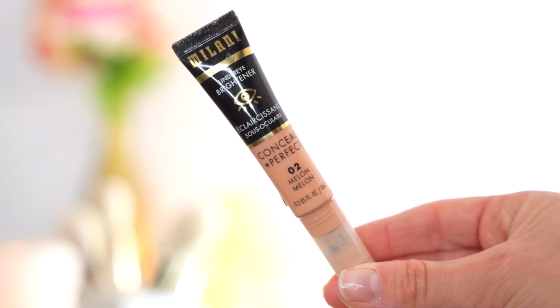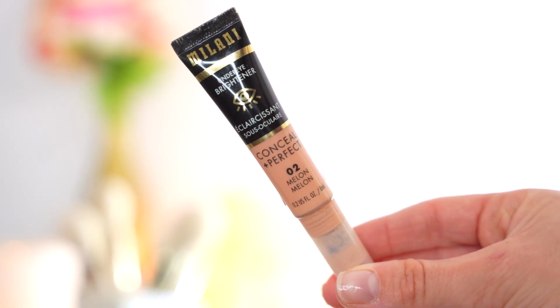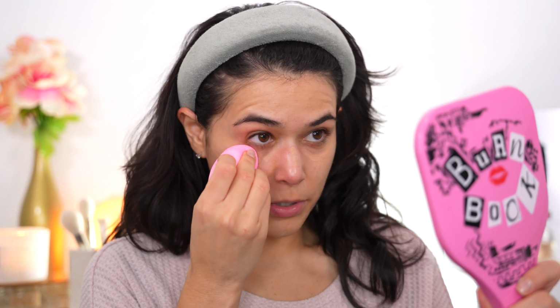So I'm really just dotting that where I have super dark spots and redness, and I'm not really worried about blending it quite yet. Under my eyes, I do use a different product though. This is the Milani Under Eye Brightener. I use the shade Melon. This color corrects some of that blueness under my eyes and adds radiance. I'm just gonna do 2 swipes right at the bottom of my eye bags. Blend with my sponge just a bit.